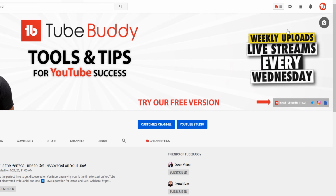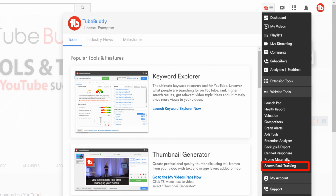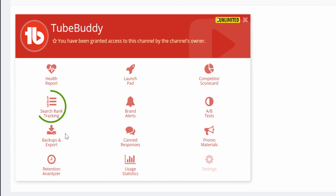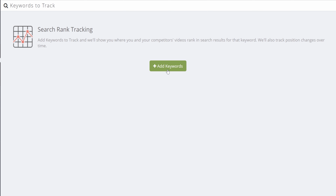From the TubeBuddy drop-down menu, head to Website Tools. Then, click on Search Rank Tracking. You can also get here from the TubeBuddy dashboard. Once on the dashboard, click on Search Rank Tracking here. This will load the Search Rank Tracking tool. We have keywords we're tracking already, but if you've never used this, the screen will look like this. To add a keyword, click on the green Add Keywords button.